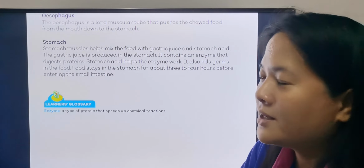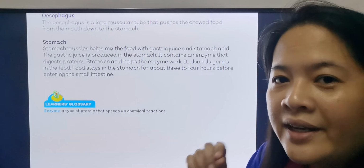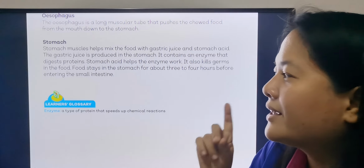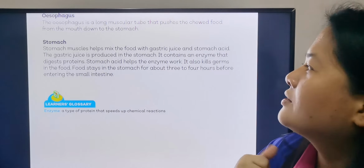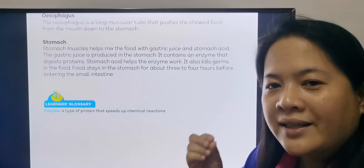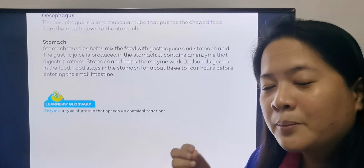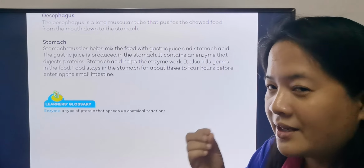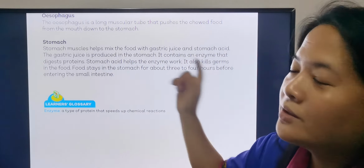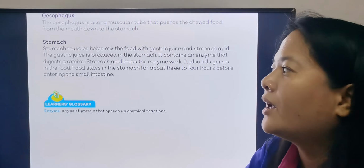Now, the stomach is a muscle as well. It helps mix the food with gastric juice and stomach acid. The gastric juice produced in the stomach contains an enzyme that digests protein, and the stomach acid helps the enzyme work. Also, the stomach acid kills the bacteria, the germs in the food that we eat.